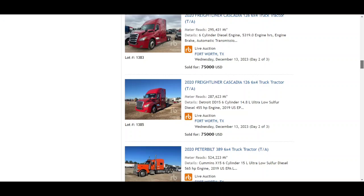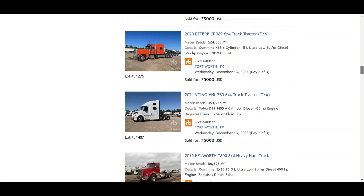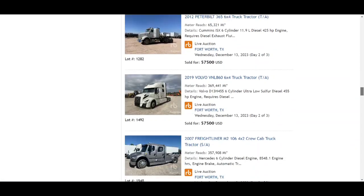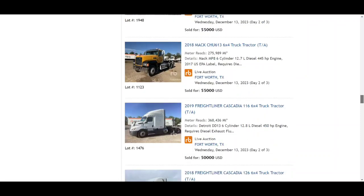Oh, look, got some 2020s, DD15, 287,000 miles, sold for $75,000. It's for the people that don't want the title. That's what Mr. Charlie gonna do to your truck when you turn the lease in. He gonna collect that 75,000 since you don't want to take the truck to the auction. He'll do it for you.